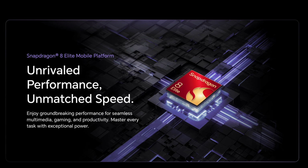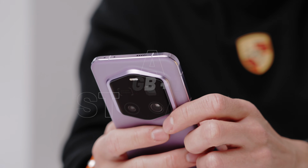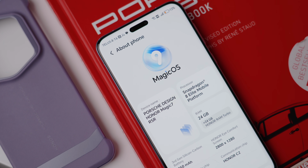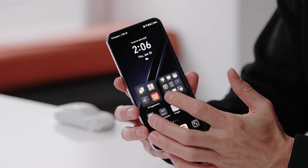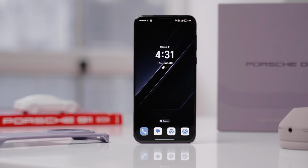In terms of internals, it's rocking the latest, so it has the Snapdragon 8 Elite. It also has 24 gigs of RAM, a terabyte of space. So yeah, it commands that higher price. It's literally got the best silicon that you can get for a smartphone. The screen is Full HD plus, so 6.8 inches, 1280 by 2800. It's 120 hertz. It's fluid, it's quick, it's snappy, it's a flagship, and it does have this little custom wallpaper.